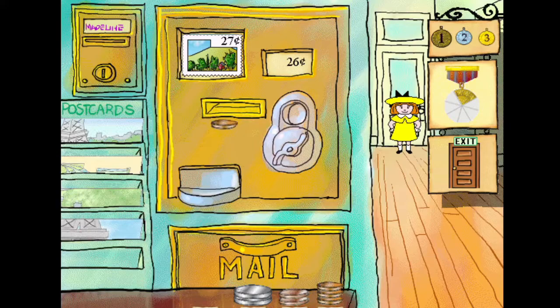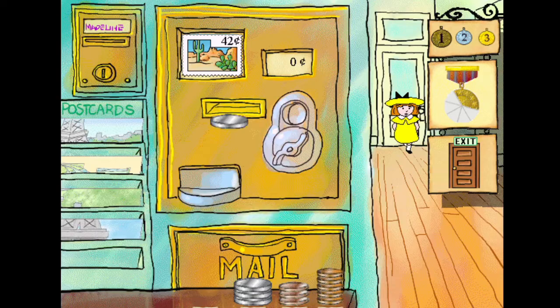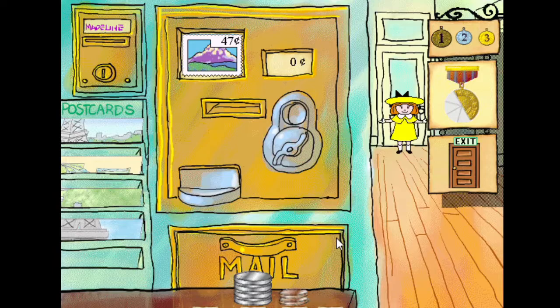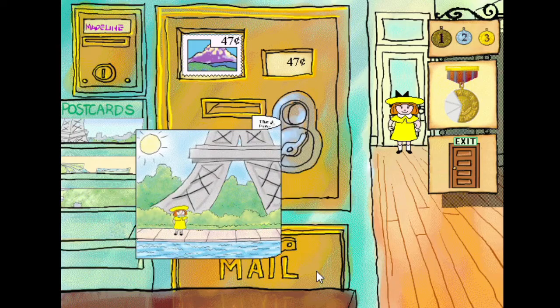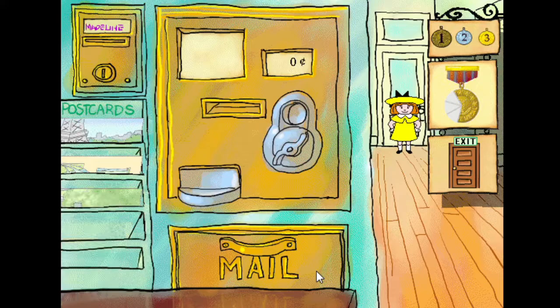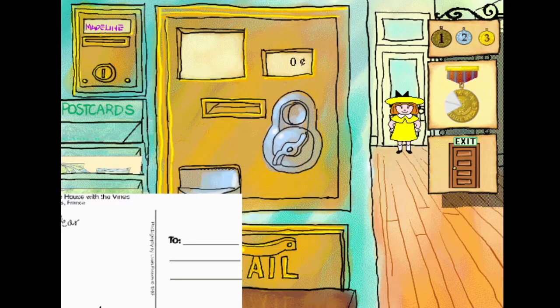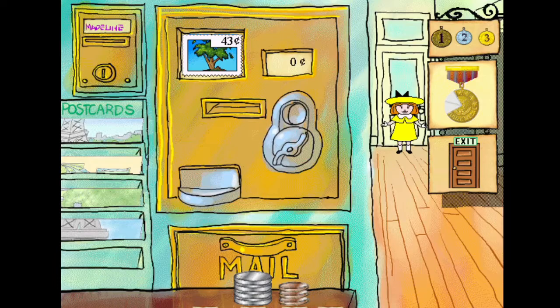Love to learn? Me too! The stamp for a postcard to Egypt costs 42. Let's send that postcard! The stamp for a postcard to Germany costs 46. The stamp for a postcard to Poland costs 20. Let's send that postcard. The stamp for a postcard to Canada costs 43.